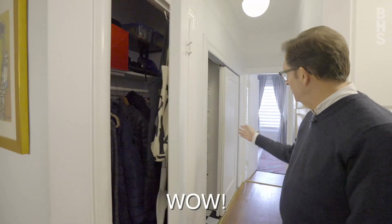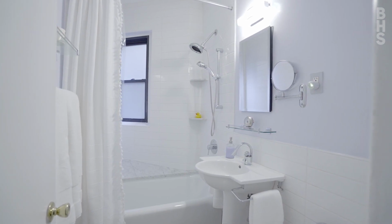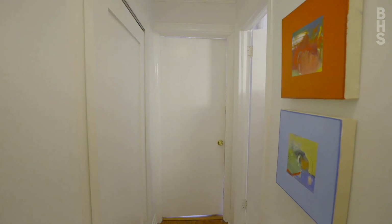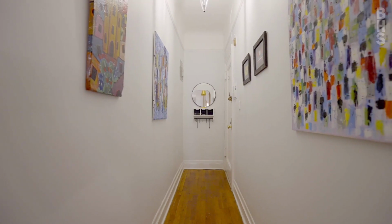Single, double, double. This windowed bathroom has beautiful marble stone tile work. Better yet, it's located just outside the bedroom to ensure privacy with guests. Shh, it's all about the privacy. There are wonderful hardwood floors throughout and a formal entry gallery, perfect to display your artwork.